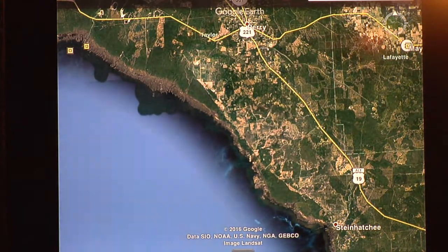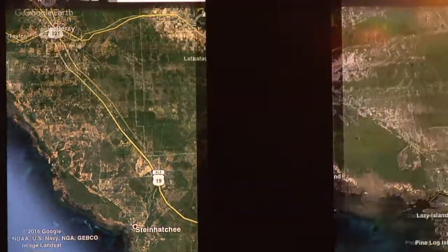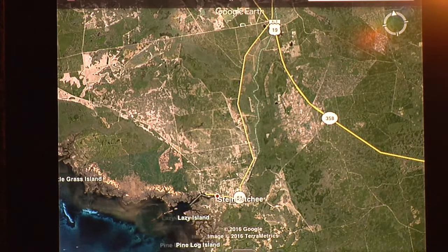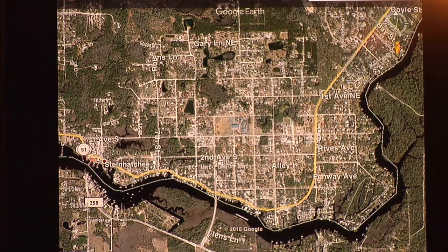Here is Perry, coming in on what I call the old coastal highway, going south. You see Steinhatchee in the lower right-hand corner. You turn off that road right there. It's 10 miles from Highway 98 and 19 to Steinhatchee. Once you get there, it's a fairly good-sized little community compared to other places in that area, but it is strictly a fish camp, vacation area, no industry.